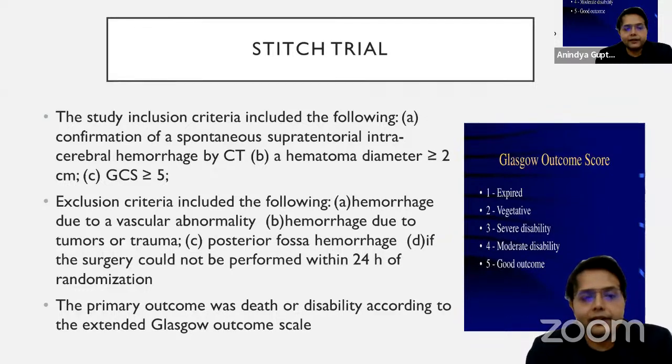Exclusion criteria in this trial were hemorrhage due to other vascular abnormalities, hemorrhage due to tumor, and posterior fossa hemorrhage. And if surgery was not performed within 24 hours, these patients were also not included in this trial. Outcome was determined on the extended Glasgow outcome scale, which, as you can see on the figure, graded from 1 to 5 in good outcome, moderate disability, severe disability, vegetative, and expired stages.